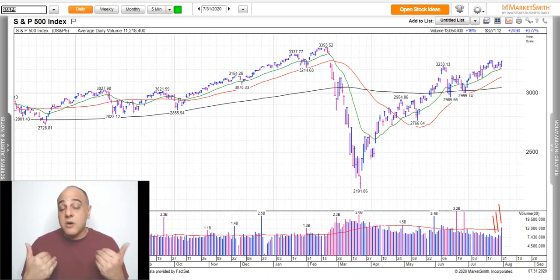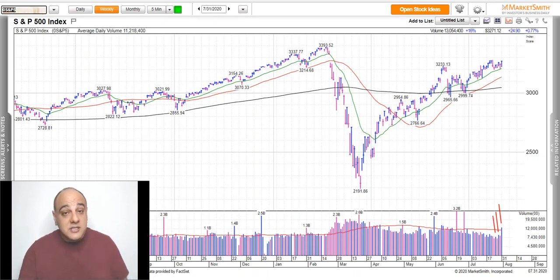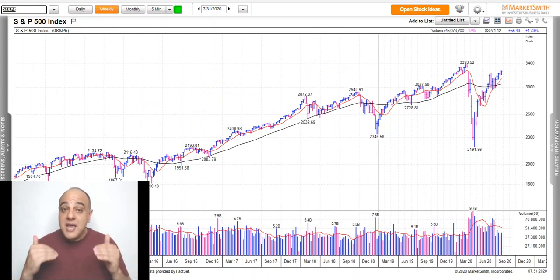Another positive is we're above the key moving averages. As I mentioned, in strong markets, strong uptrends, strong markets and strong stocks tend to hold their 21 EMA, but the more important level to watch is on the weekly chart, which is the 10-week moving average. And why is that important? Because that's the main level of institutional support. It's the red line on this chart on the S&P 500.